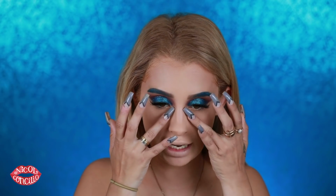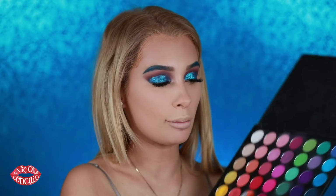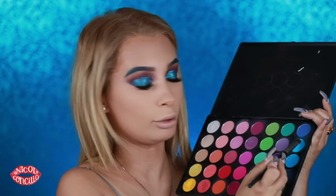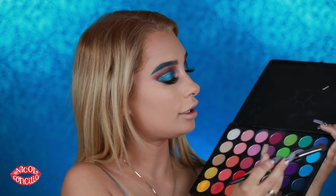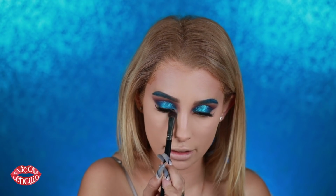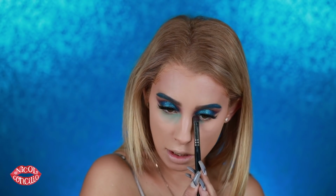So what I want to do is kind of focus on a lot of heavy blue down here. I have really cool gems and really cool iridescent flakes and all that jazz. So I'm going to take this Morphe palette and I'm going to take this matte blue shade right here, this one in particular, and I'm going to start to kind of put the blue around here and start a little base going, and do the same thing over here.